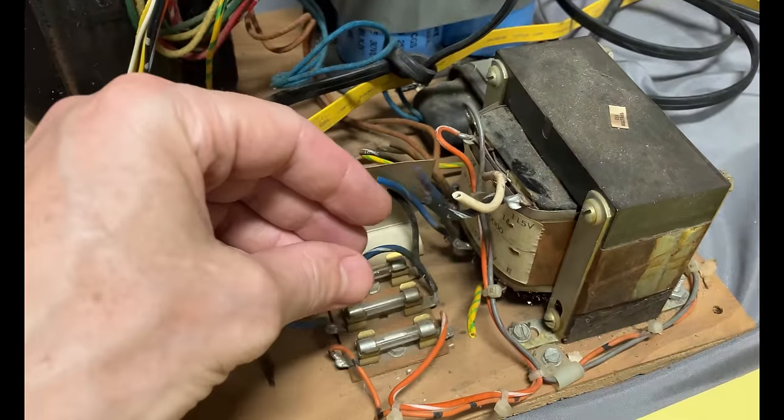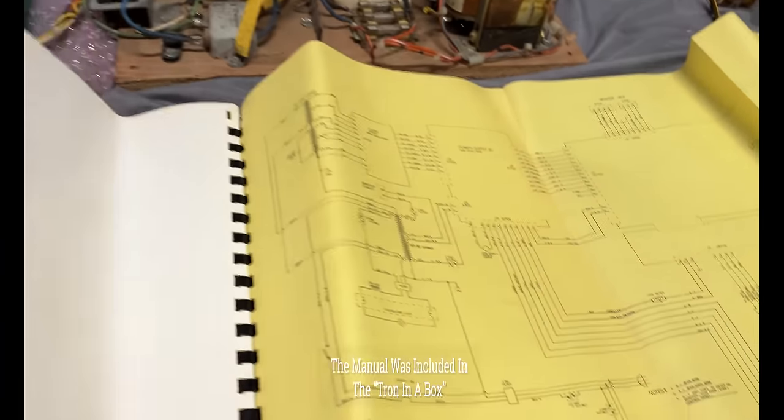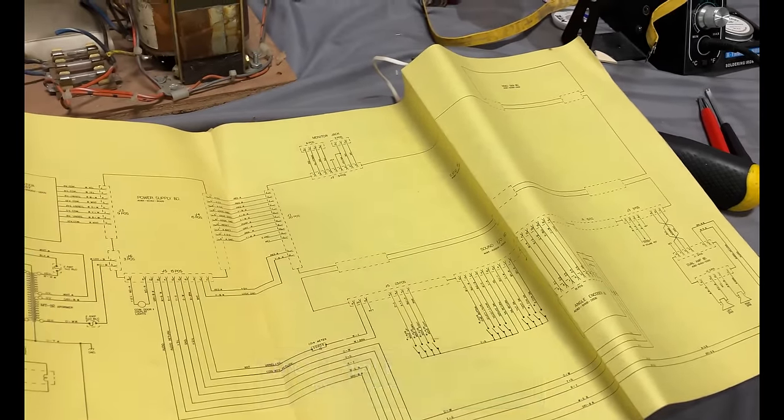The big problem is we've got all kinds of clipped wires, and I'm gonna have to figure out where these go. So I do have the Tron manual and I do have the schematics for the transformer board, so I'll be looking that over.